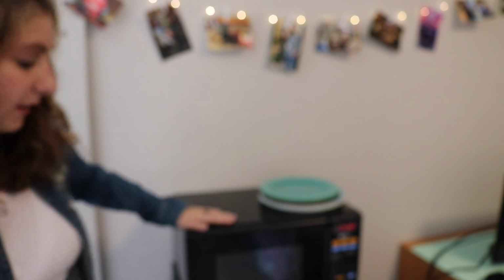I had a very large strand last year with big thick clips, and it just didn't look as nice as these two new strands that are even and have smaller clips. So we're into that. I know the camera isn't focusing. It's fine. You get the idea. You can see it. And then here are my microwave and my fridge.